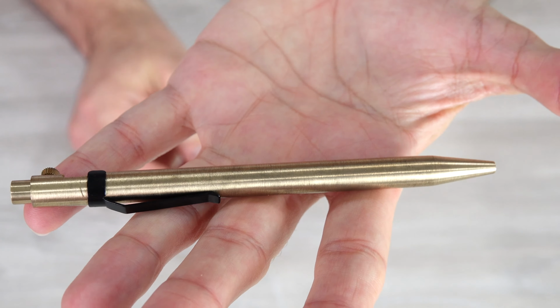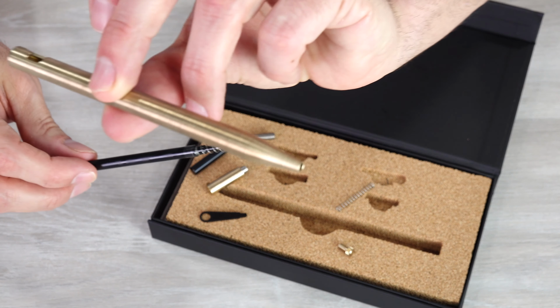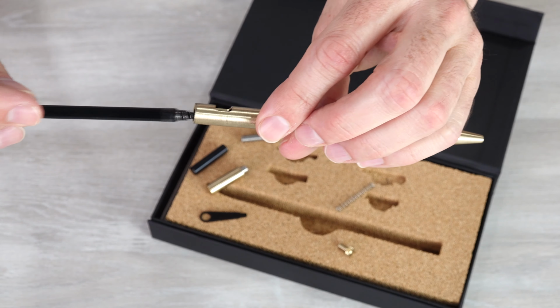It does come with an extra set screw if you need to replace it for any reason. And it also comes with an extra spring if you're using maybe a different refill that is not quite this thick, like maybe a Fisher Space Pen refill. So putting it back together, again, very simple. It is just one big piece of metal here. Like I said, all metal pieces there.